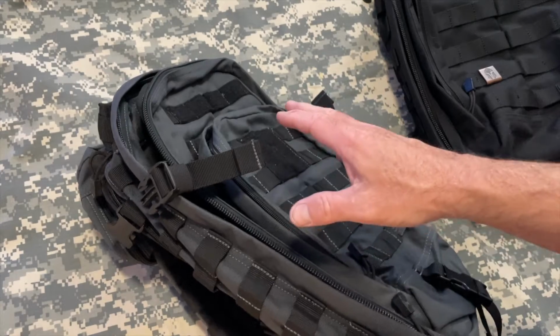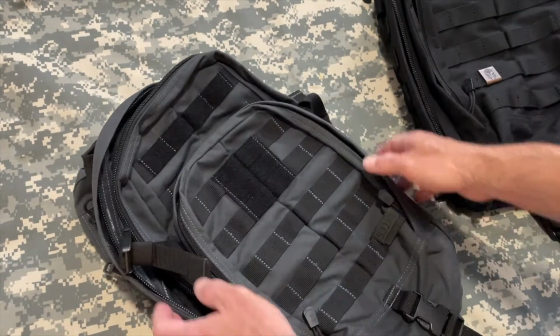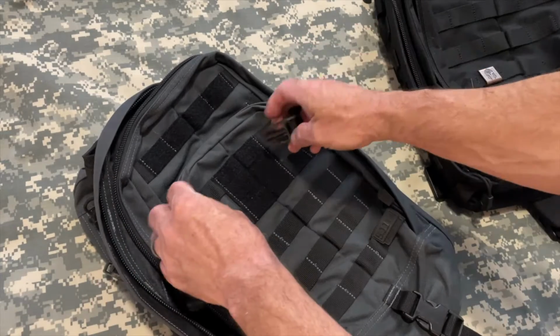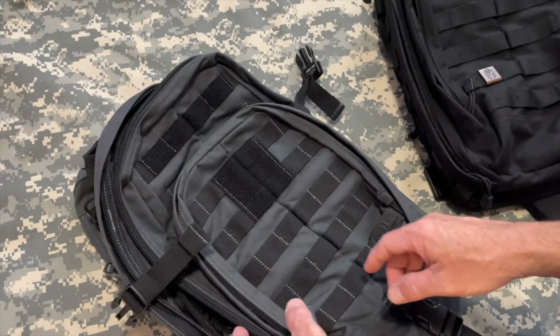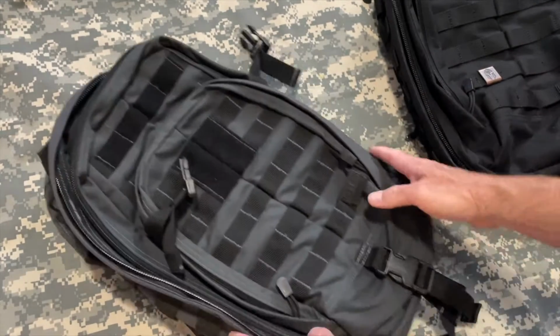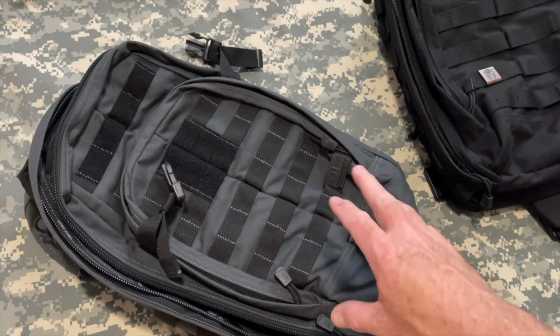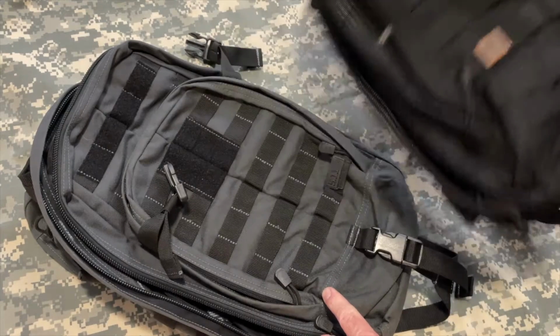Most of my bags, if I'm being honest, I cut these off. I did come up with a way to take these and store these over here out of the way, which helps on my larger packs, but on a pack this size, I'm not sure why you would need this. This one's a little deflated. It's been in storage because I haven't carried this one at all since I got this one.